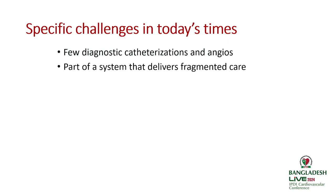Problem is, we are also part of a system that delivers fragmented care. We try to say we are competing with the surgeons. We are doing this better than this. That's not how it should be. We are not competing. We have to come together to do the best for the patient. So we should avoid that fragmentation. And then everybody wants to do only interventions. That's also a problem. Nobody is giving importance to any other aspect. It's just the doing that gets all the glamour and the attention.